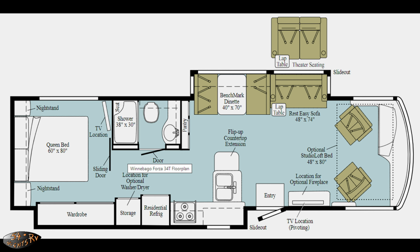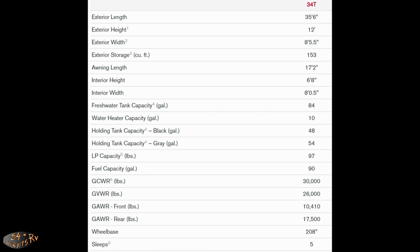Hello, and welcome to 54 Nights RV. Today we're taking a look at the 2020 Winnebago Forza 34T. This is a diesel coach, 35 foot 6 inches long.